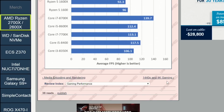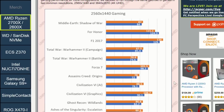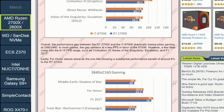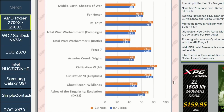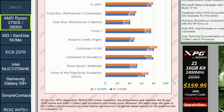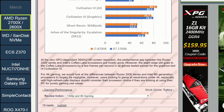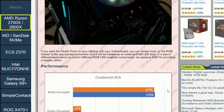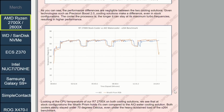And then when you look at, Ken did some testing at 1440 and 4K, that falls off, right? Obviously, the metrics are a lot closer. We've only got the 2700X and the 8700K here. And at 4K, obviously, the more you shift towards it being a GPU bottleneck, the more the CPU doesn't matter as much. And so if you're on a widescreen monitor, if you're playing at 25 by 14, the differences don't really matter.